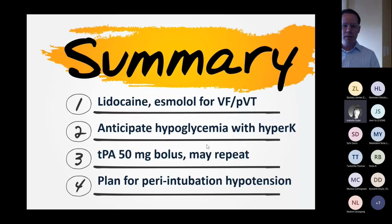All right, so just to summarize, now we can use lidocaine along with, or kind of opposite, or amiodarone for VT or VF. Esmolol should be on your algorithm as well for the refractory cases. Definitely anticipate hypoglycemia with hyper K and be prepared for it. TPA, we give 50 milligram bolus, which you can repeat, and it's similar for TNK. And then plan for peri-intubation hypotension, regardless of which agent you choose as your primary induction.